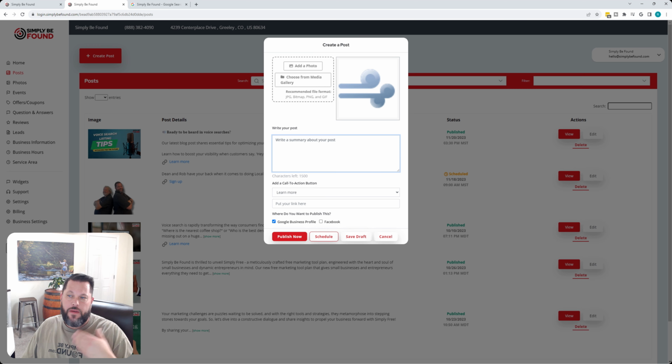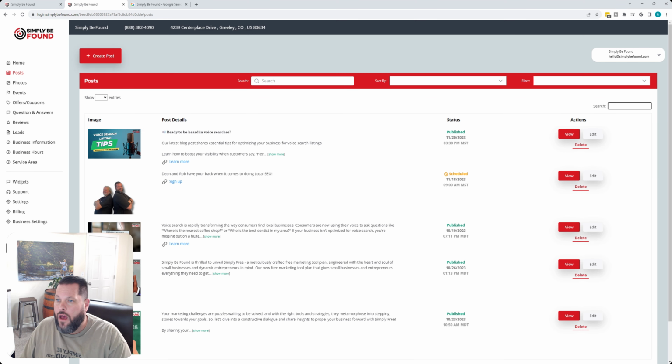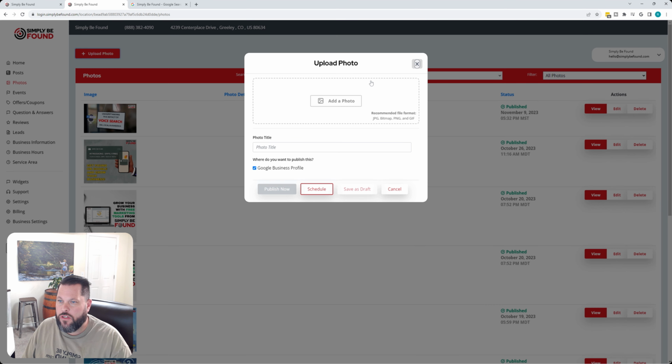Most pages, I recommend doing it anywhere between 3 and 5 times a week. If you're a service area business or something like that, you can also go up to 7 days. The next thing is events, or would be photos. That gets attached with your posts. You can do a photo, upload it, and put a title on it if you want to. You can also reuse those inside of your posts as well.